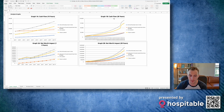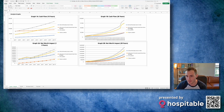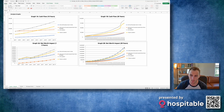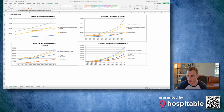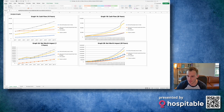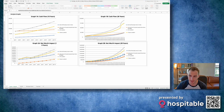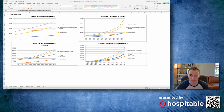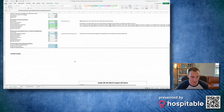So you get way more cash flow over the life of this, whether you keep it as a DIY landlord or hired out to a property manager. And in this situation, you also get way more net worth over a 30-year period. I think it compounds to $3.4 million in this particular example versus $1.8 million. This is a $1.6 million decision over 30 years if you believe this set of assumptions.